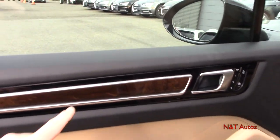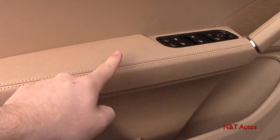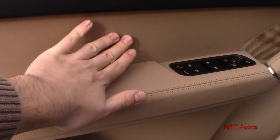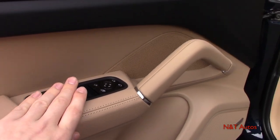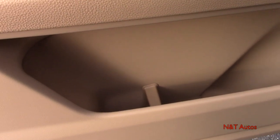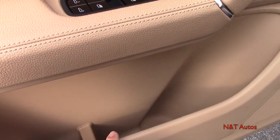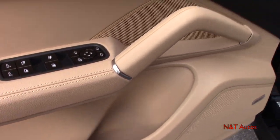As far as materials go, we have a soft touch up here, as well as down here, and a leather right here where your arm is going to rest, and a nice grab handle as well. You also have, looks like, a couple of bottle holders and some storage in the pocket.